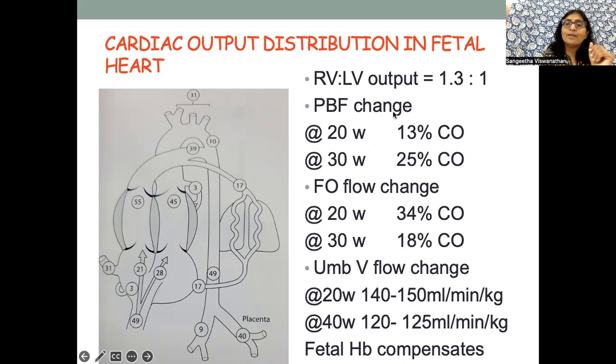Now we see that during fetal life, there is only very limited pulmonary blood flow. In fetal sheep, in early trimesters, there is only 4% of the cardiac output going to the lungs, and at later trimesters, near term, about 8%. In the human fetus, at 20 weeks gestation, 13% of cardiac output goes to the lungs, and closer to term, at about 30 weeks, 25% of the cardiac output goes to the lungs.